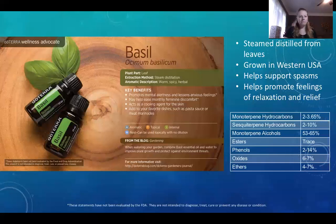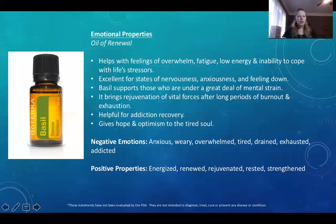So it really is great for any kind of occasional pain that you might have, joint or muscle pain. I really like to combine it with Deep Blue or Aromatouch or PastTense, and really, it's kind of like sock it to them. So I love basil. Very, very versatile oil.